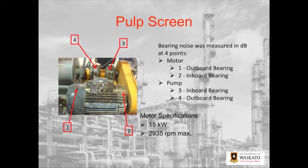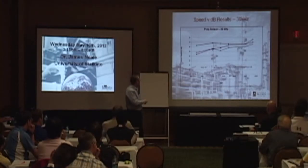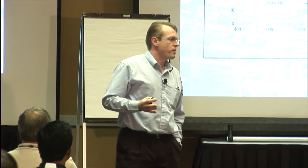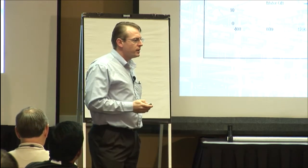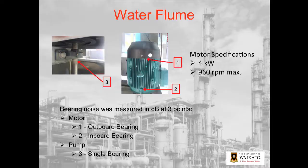Here's a pulp screen. You'll see something interesting here. The top two curves, the motors, are fairly steady. Ignore the dB scales, those need to be reset. My apologies. But you can see the screen itself had quite a large variation, and that's as much to do with the material going through the unit itself. So in certain applications, you need to be a little mindful of what it is you're dealing with, and we'll come back to that.